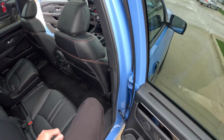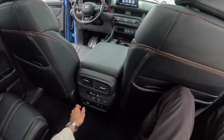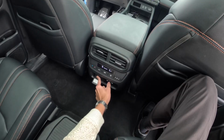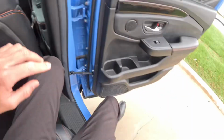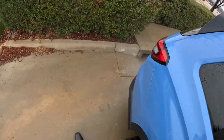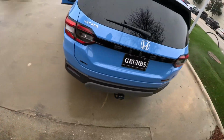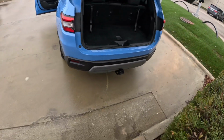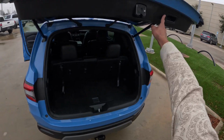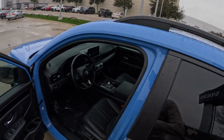You have captain's chairs back here. Pretty cool. And you also have a wall outlet there to charge your devices, which is nice. You have cup holders in the doors. All-wheel drive badge on the back. Black Pilot badge. You do not have exposed exhausts. You do get exposed exhausts on the Elite though. I wish this had the exposed exhausts.